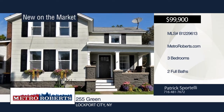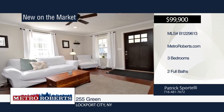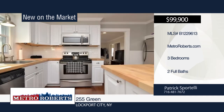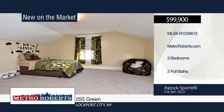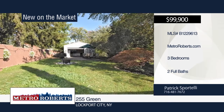Check out this nicely renovated home in Lockport. It features a large first floor bedroom with lots of closet space and natural sunlight. The brand new kitchen features butcher block counters, island, subway tile backsplash, new sink, and brand new stainless steel appliances that are included. Spend time with friends and family in the fully fenced in yard, great for campfires and cookouts. Make this house yours with a call to Patrick Sportelli.